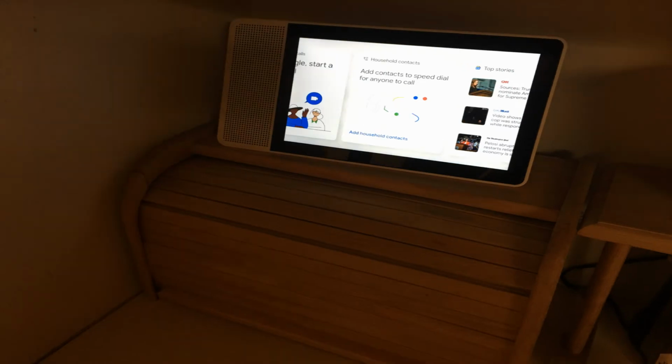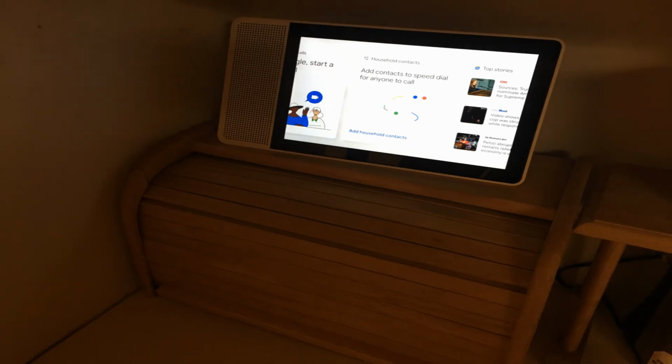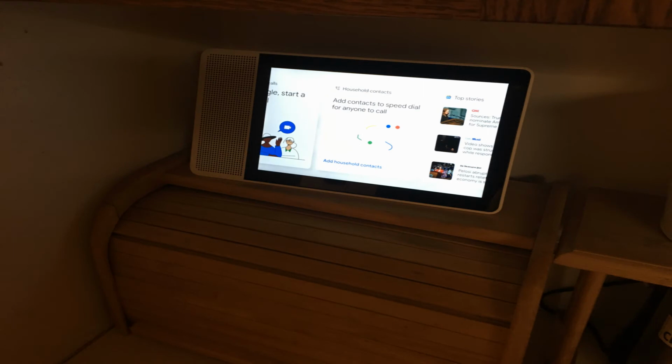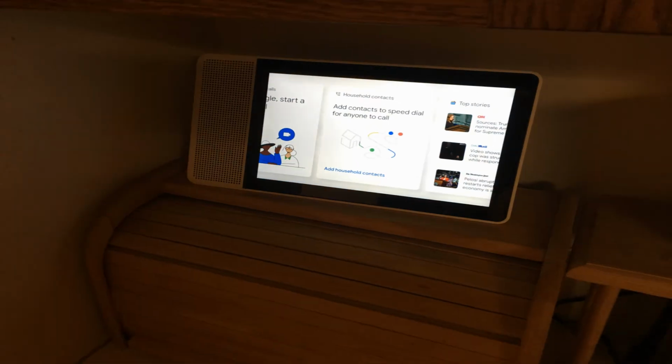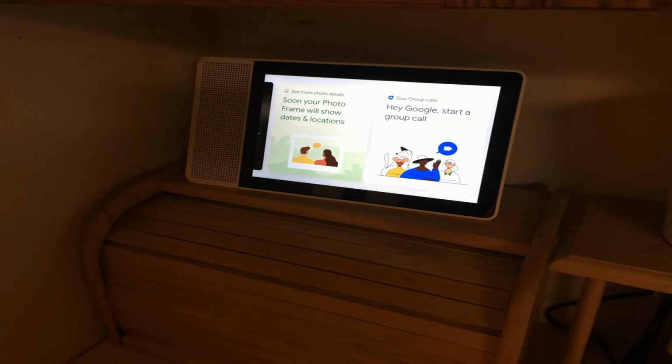Display screen: yes. Screen size: 10 inches. Touch screen: yes. Screen resolution: 1920x1080. Power source: plug-in. Dimensions: product height 6.85 inches, product width 12.3 inches, product depth 5.36 inches, product weight 2.6 pounds.